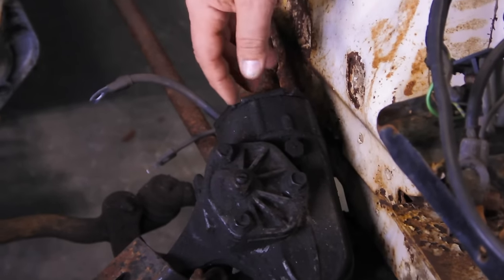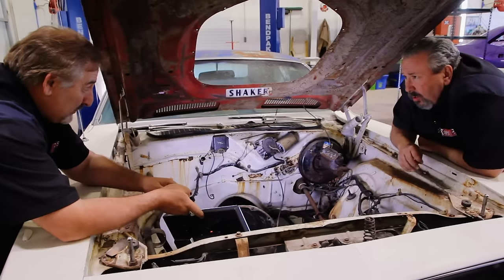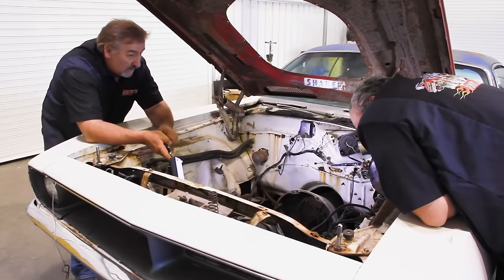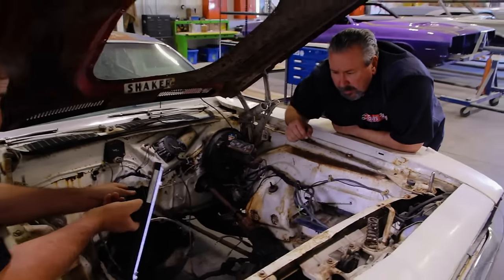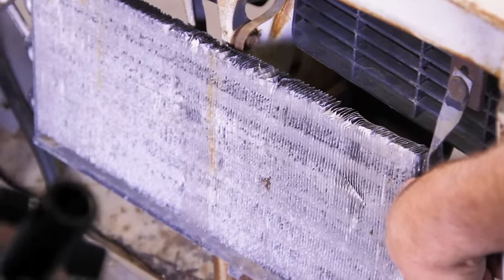Were all 426 Hemi 1970 Cudas power steering? No. No? Oh, no, that's right. There were some manual steering by Armstrong, yep. So we'll have to take a look at the build sheet when we're done. And it looks like the original cooler, is that correct? I'm not sure that's the cooler.